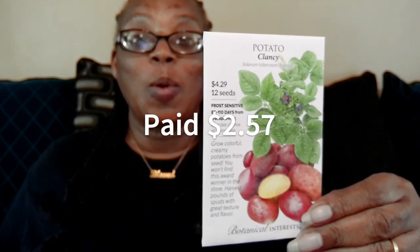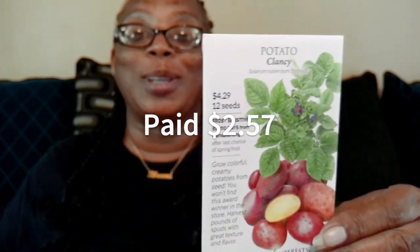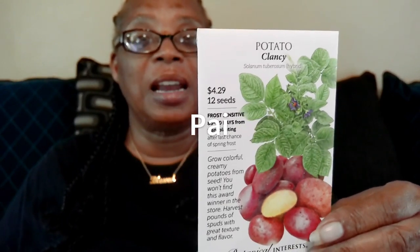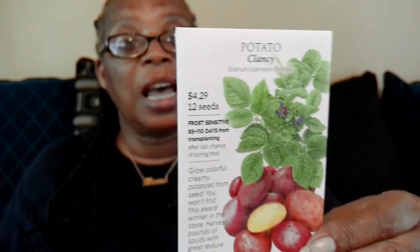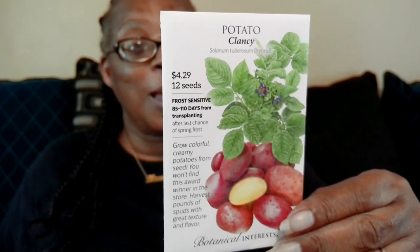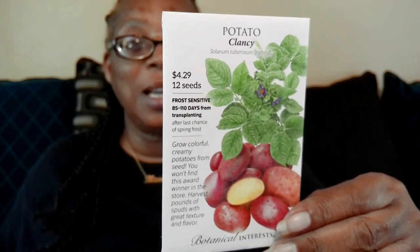Then I ordered these Clancy potatoes. I want to try these seeds, potato seeds. There's 12 seeds for $4.29. So what I'm going to do is start off with 6 of them and see how they go and try to succession plant them and just see how they grow. But I'm going to try Clancy's potato seeds.